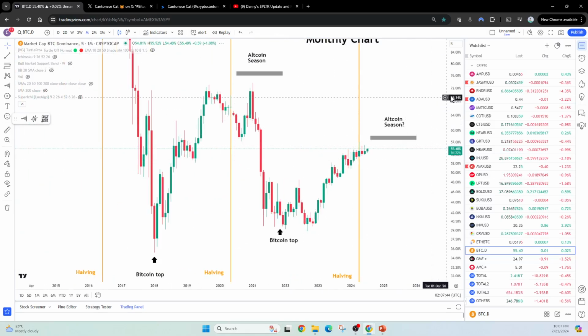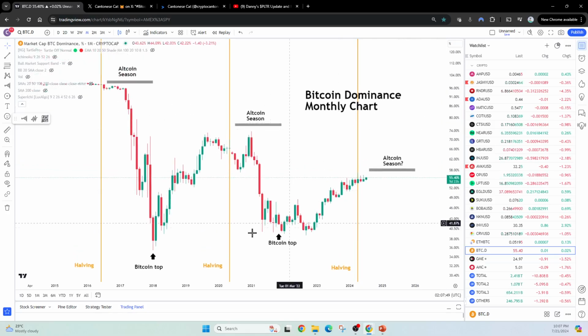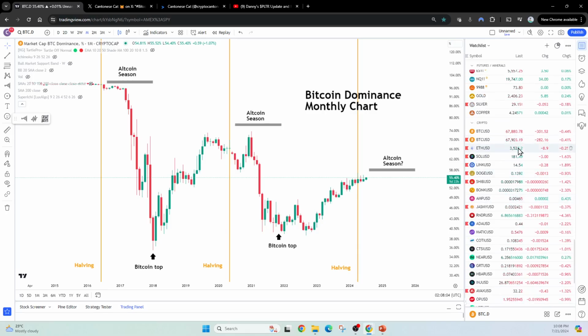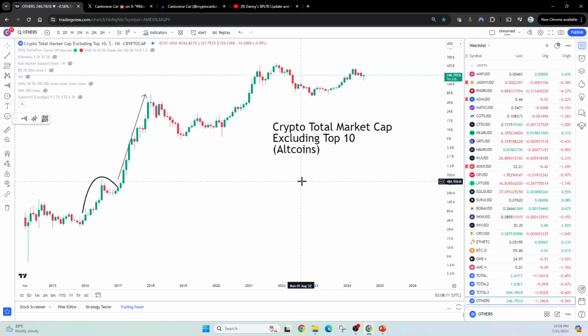And if you look at the overall timing in terms of when generally alt season happens in relation to when the Bitcoin top is and also when the halving happens, I think the next few months to maybe about a year would be a pretty interesting area where you might end up having some altcoin season going on. And one thing is, if you just look at the others chart, the others chart is basically a chart of the cryptocurrency market excluding the top 10 coins, right?